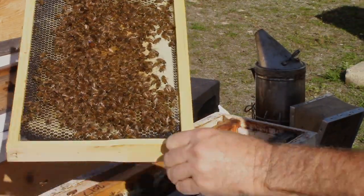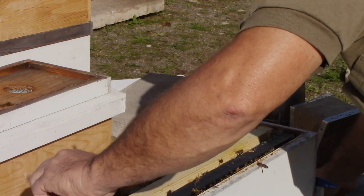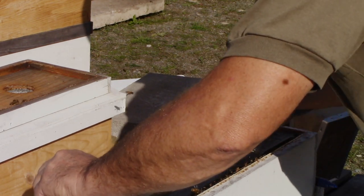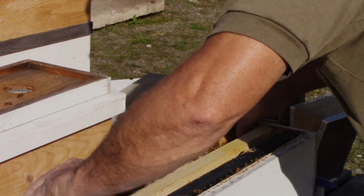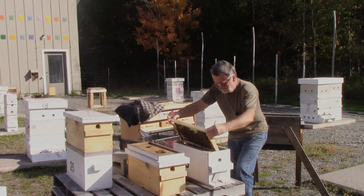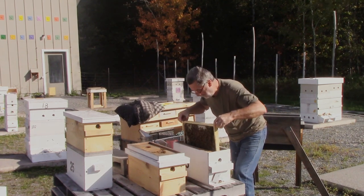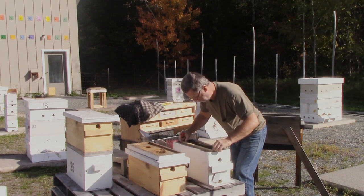Bunch of larvae there. Not going to be a big winter cluster, that's for sure. Let's have a look at this last frame. This is honey, and that's one of those frames that's tight. I'm not even taking that out. All right, where was she? She's on the other side, yeah. Okay. So I got to be a little careful pushing that frame over.